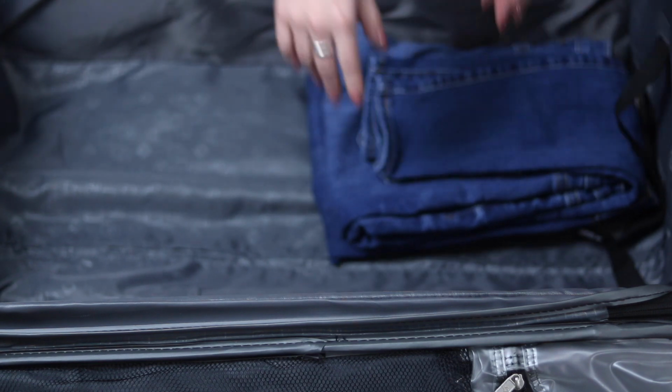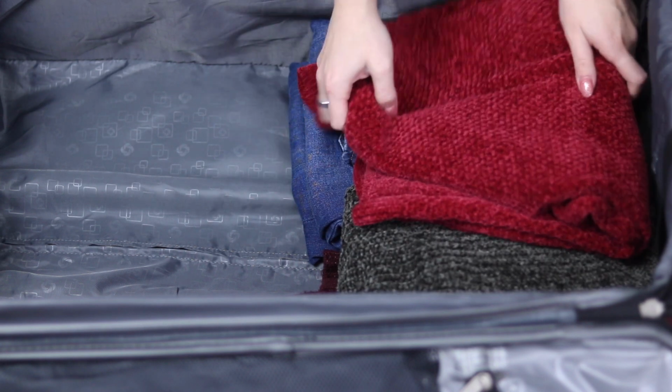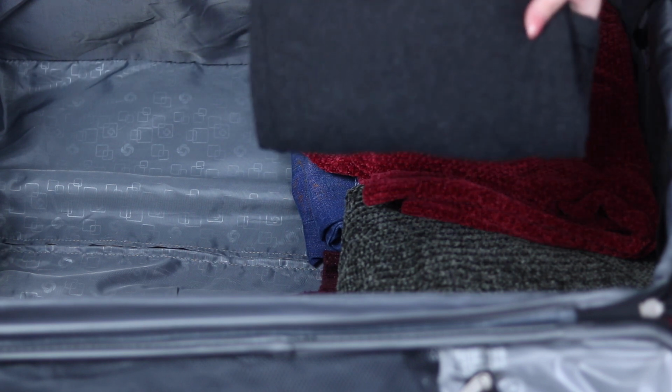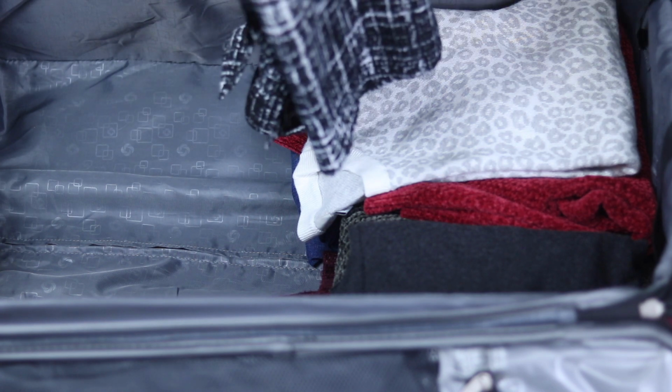because they are the heaviest. Next, I'm going to be placing in the clothes that I'm going to be wearing every day. So I have a red sweater here that I'm just going to place down on the bottom. I also have a really cozy green turtleneck that I'm going to be taking with me. I have a little red sweater. This is my favorite red sweater, so I'm going to put that on top of my jeans. I also have another just regular gray long sleeve. I'm going to be taking my new addition. I actually got this at Target for like 10 bucks on Black Friday. I love it.